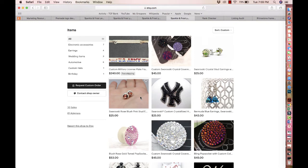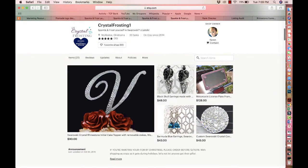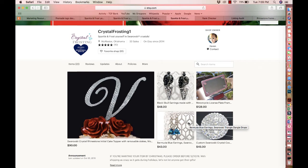A cohesive brand is having the same background colors or similar colors, having the same size of photos, making sure that your pictures are cropped in a complimentary way, that they're not cut off, that people know exactly what they're buying. Another thing is your photos. Even these five here look like they're from five different shops. So it's just having that same color scheme through the whole store.